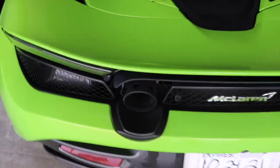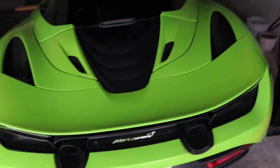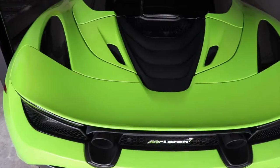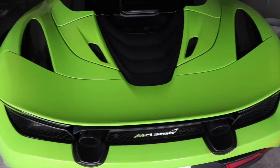One thing I did forget to say is the exhaust is right here, so it's pretty cool. It's not down below or anything. It's right there, right next to the McLaren badge.